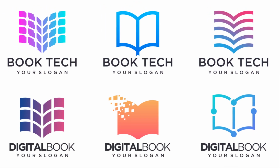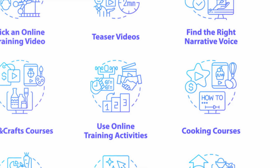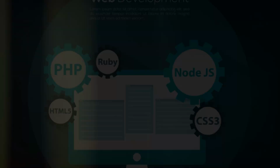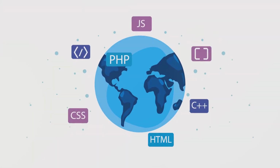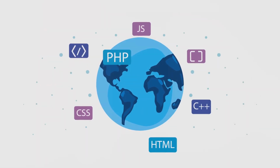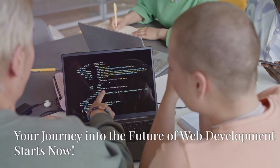Section 10. Resources for the budding SOA developer. Ready to dive deeper into the world of SOA and Node.js? There are tons of resources available to help you on your journey. Online courses and tutorials provide a structured way to learn the fundamentals. Books like Building Microservices by Sam Newman offer in-depth knowledge. Open source projects and communities provide a wealth of information and support. The best way to learn is by doing. Start building your own SOA projects and experiment.